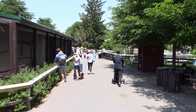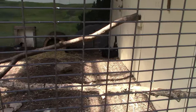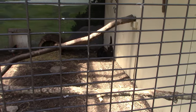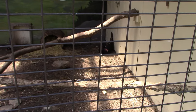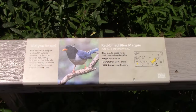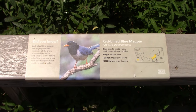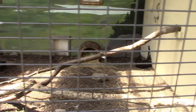So I got a little bit more to show you over this way. Got a turkey vulture there on the right hand side. Hi! You chilling out? You look comfortable. You also got a red-billed blue magpie. That's a cute little bird there. Same habitat as the vulture.